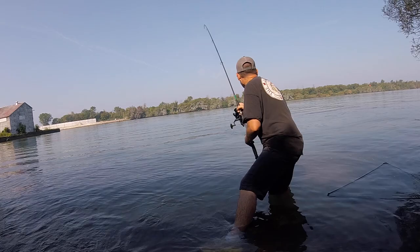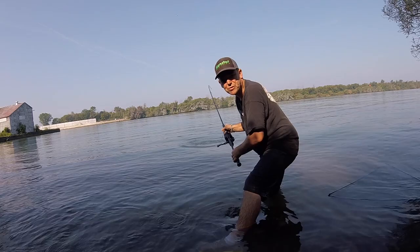Just another little scrapper. Hopefully the bigger fish will push back in, but if not, it's been a great session.